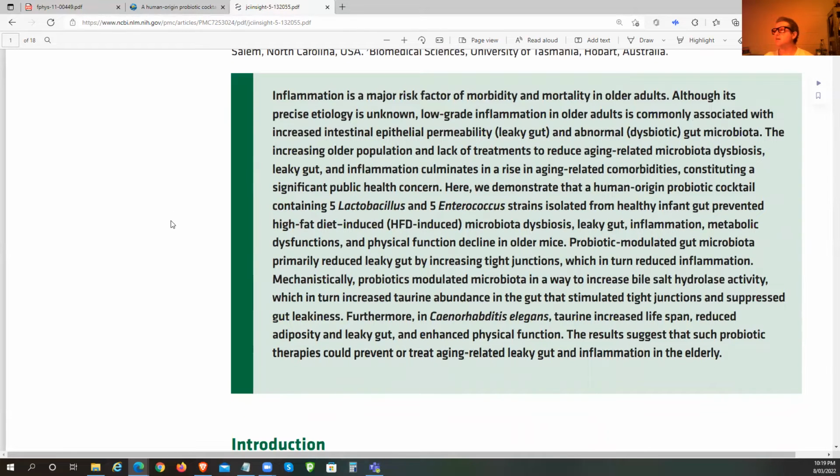Inflammation is a major risk factor of morbidity and mortality in older adults, although its precise etiology, its cause, is unknown. Low-grade inflammation in older adults is commonly associated with increased intestinal epithelial permeability, so leaky gut in layman's terms, and abnormal dysbiosis, that is deranged gut microbiota, the gut microbiome. The increased older population and lack of treatments to reduce aging-related microbiota dysbiosis, leaky gut and inflammation culminates in a rise in aging-related comorbidities, constituting a significant health concern.